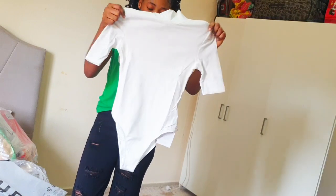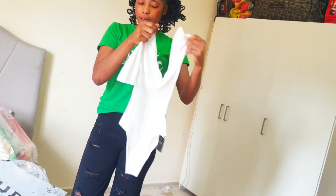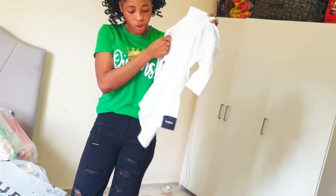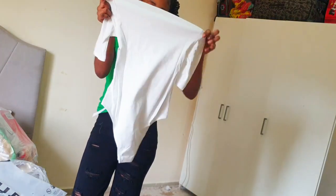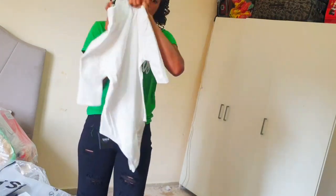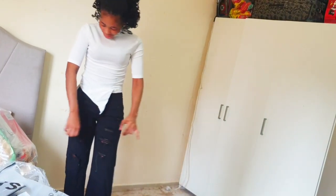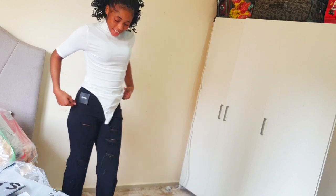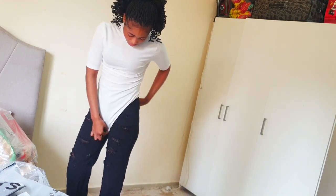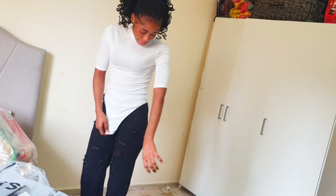I love the way the bodysuit is because it's a little bit stretchy and it's so, so nice. I love the texture of the top. Measure this one and see how it fits. Look at this top. Look at how cute it is. I love the way it is. Oh, Shein. It's written there, Shein, guys. So yeah, this is how you pin it. You can pin it like this, inside, of course, not outside, because this is a bodysuit.